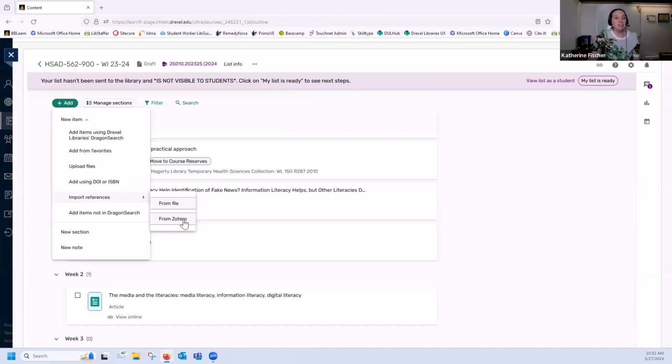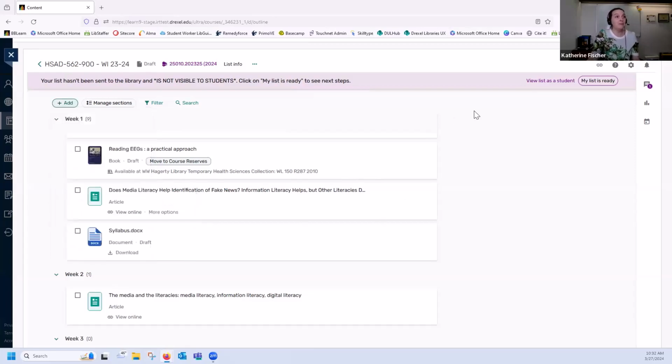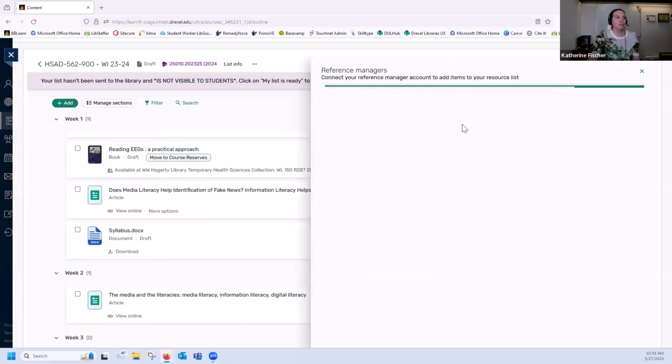Now, for the purposes of this demonstration, I have already hooked my Zotero account up with the system. But if I hadn't done that and I wanted to, I could come over here to this gear icon and click Reference Managers. And it will do a little bit of loading, and it will tell me that I have connected my Zotero account to the system. If I hadn't, it would prompt me through that process. So it will give you directions for where to find all of the appropriate information that is needed to link your Zotero account to the system.